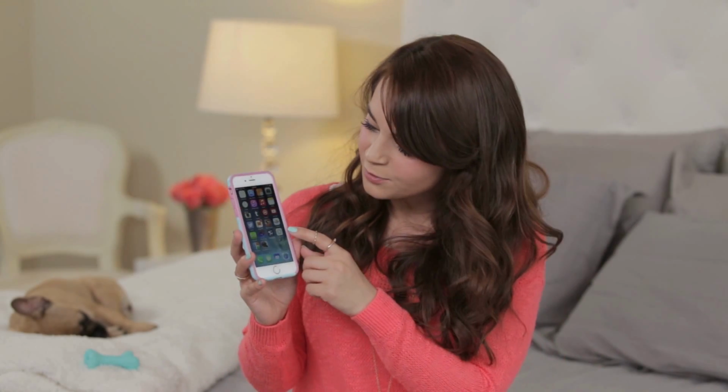Now let's move on to my favorite charity app. My favorite charity app that I've been using almost every day is an app called Charity Miles. It's really, really cool. So if you are someone who walks, jogs, goes hiking, or bikes, this might be a really cool app and a small way for you to give back every day.